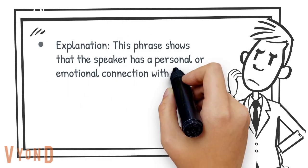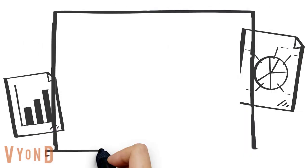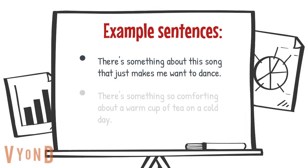Explanation. This phrase shows that the speaker has a personal or emotional connection with the topic being discussed. How to use it. Use this phrase to express your own feelings or opinions about something. Example sentences. There's something about this song that just makes me want to dance.